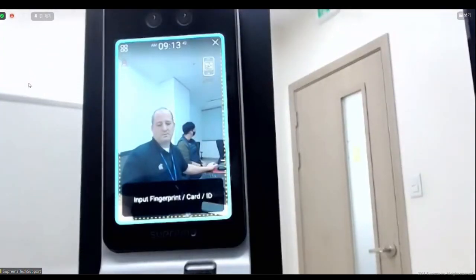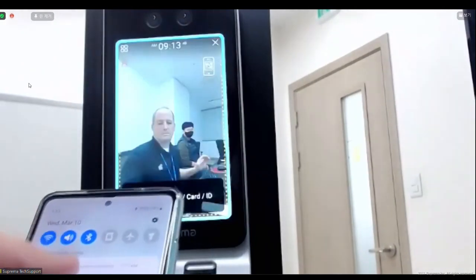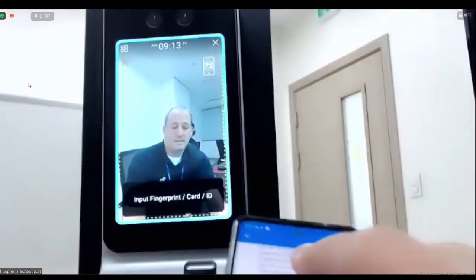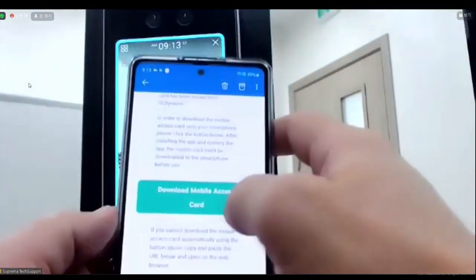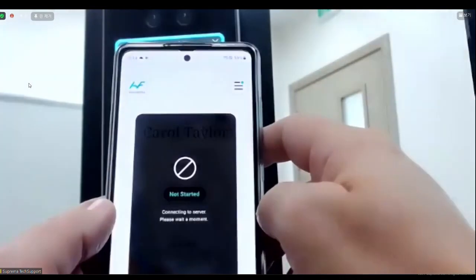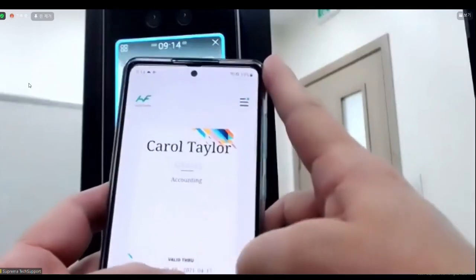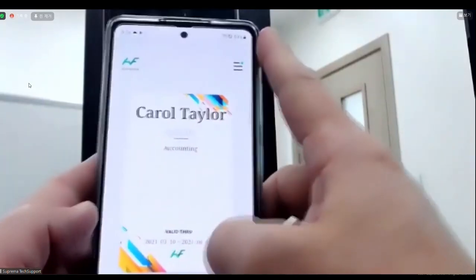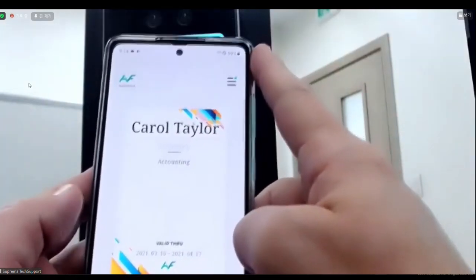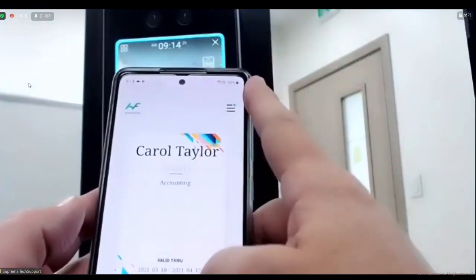And I can go to my phone again. And now I'm going to see something a little bit different. Here I still get the same email, but now I've got a validity period already assigned on this card. So that means I know already that it's going to expire on that date. So 1 month and a few days from now. 1 month and a week.